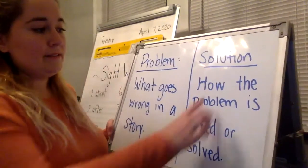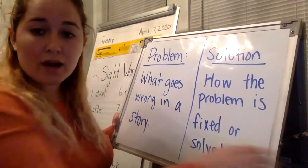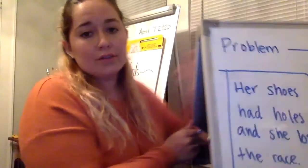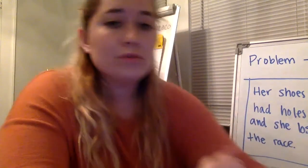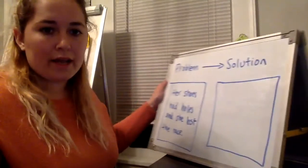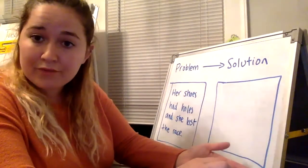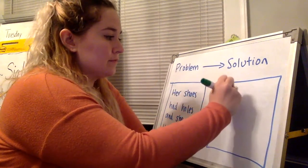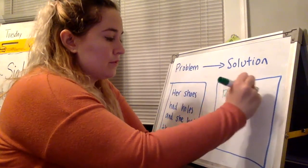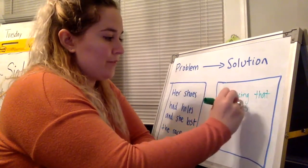Now, solution is how the problem is fixed or solved. So how do they overcome that problem? In a lot of stories, the problem is really clear, and then at the end, they overcome it in some way. So she overcame her problem, right? In the book, she overcame it. Sorry about all the glare. She overcame her problem by realizing that shoes don't make you fast, that she is fast because she has fast feet. So realizing that her shoes don't make her fast, right?